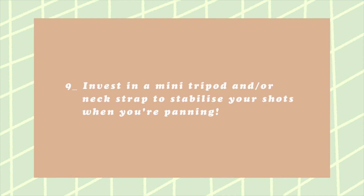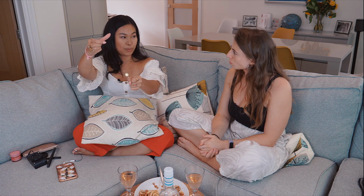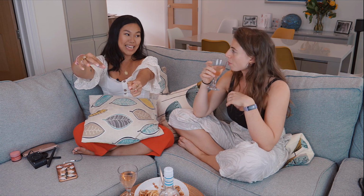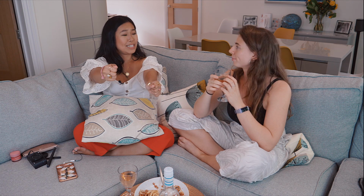So number 9, although I don't bring a full-on tripod with me when I'm traveling, I do have a mini tripod. It really helps with stabilisation, especially if you don't have a camera that has good stabilisation. It helps just to add that extra bit of weight. So something I really like to do is to hold the camera and then hold the tripod, and then just move it steadily. I also have my neck strap and push it all the way out, so this part of the strap is tense, and then you can better pan your angles, which I believe is a Peter McKinnon trick.